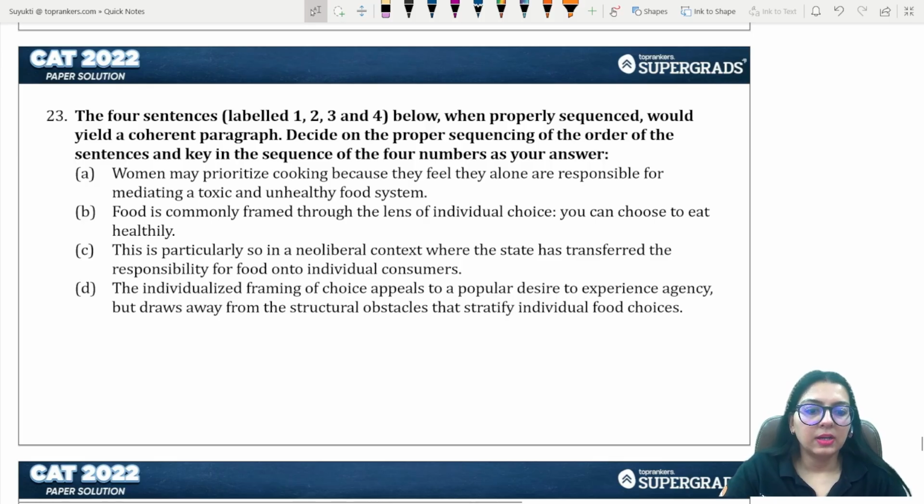Okay. Question number 23, a parajumble. We'll read all of the sentences to be able to know which of the following should be the correct sequence.